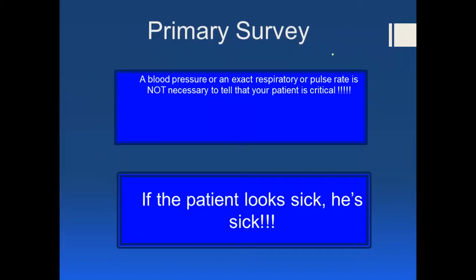So with the primary survey, a blood pressure or an exact respiratory or pulse rate is not necessary to tell you that your patient is critical. Now, that doesn't mean that you want to skip vital signs. Eventually, you'd like to get some. So hopefully, we get some.